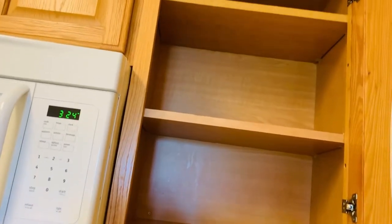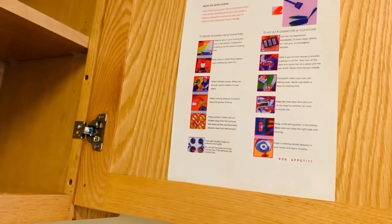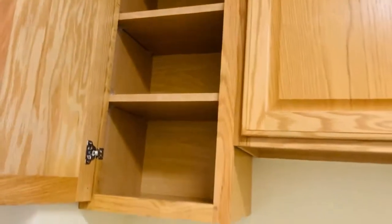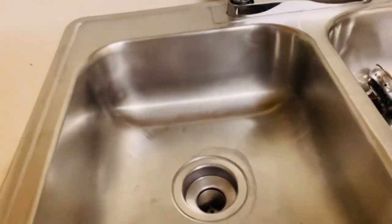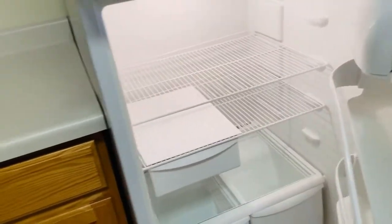Yeah, so let me try to open the sides. We have a lot of space. We have such a lot of space, and recipe for safer cooking, blah blah blah. Okay, all right. And then we still have our other space. I'm not gonna open all of these, but this is a sink. Yes. And then we have a fridge, a huge fridge.